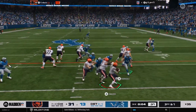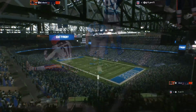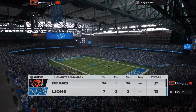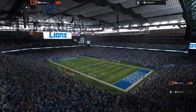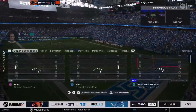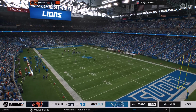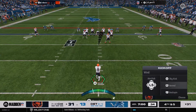On third down, here's Edwards. He will not be able to get to the edge. They shut him down. Taken down behind the line. And it's fourth down, of 4 yards. Brings up fourth down. The Bears send out their punt team.